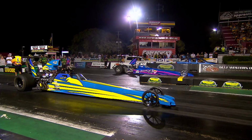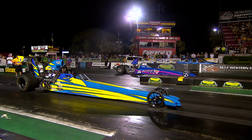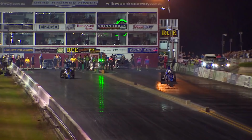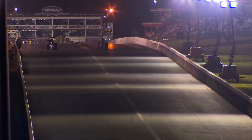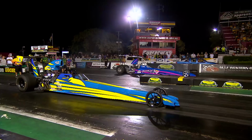It was a really tough race here. Really, really tight battle. I can't pick it here. Well, you've raced both of these guys quite regularly, Mark, and they're both tough. They are both tough races. Pinkstone out with an 0.44 reaction time. Gauss with a slight advantage, and he converts it to a win. Goes 7.17 on his 7.13 dial in. Pinkstone runs a little bit off his dial in there, a little bit behind on the reaction time. Hands the win to Stefan Gauss here.